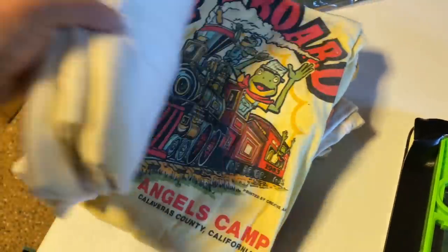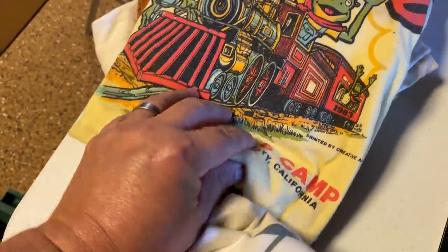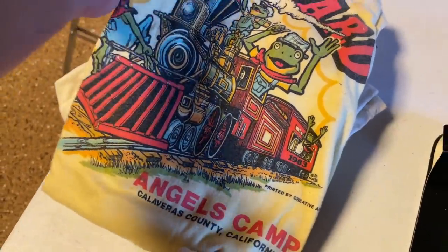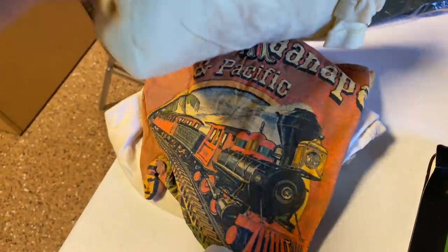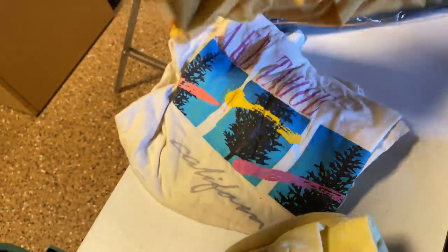And then here we've got some vintage shirts. This actually is a good find right here. Angels Camp. Right here. Look at that, 1983. Angels Camp is a town near here that is famous because it's part of Gold Country, part of the California Gold Rush. There's a lot of history there.